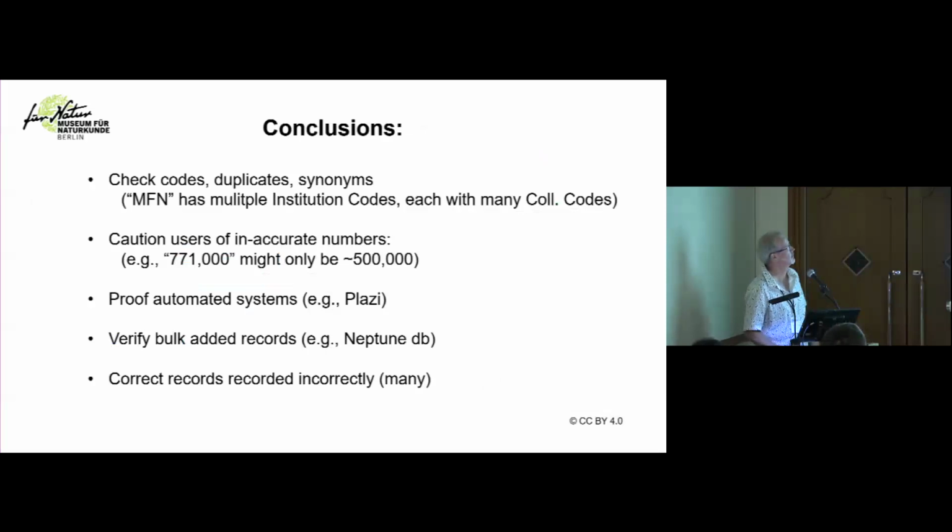So in conclusion, for you at institutions, curating your institution, check the codes that are in GBIF and GRSciColl. Caution users of inaccurate numbers. So here, the 771,000 specimens might only be 500,000, or the Neptune might be less than 200,000 actually that are in there. Proof automated systems such as Plazi, because this is ongoing, it's going to be continuously doing this. So I think we have to keep an eye on that and see if there's a way to fix it and get it more accurate.